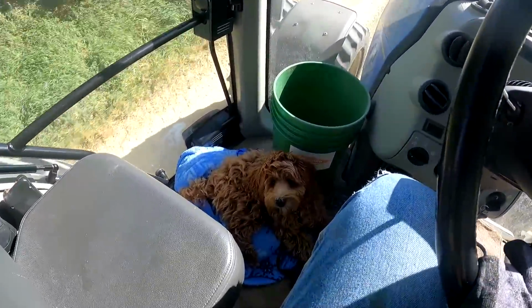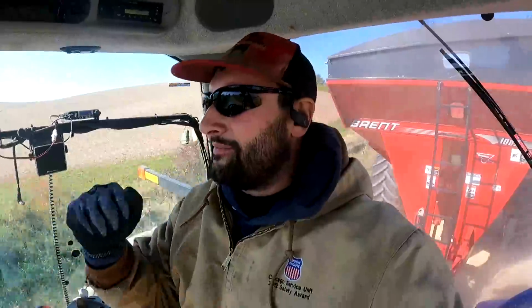Such a good dog. Alright, we need a nickname for Daisy. So, drop in the comments down below, what do you think we should name her? Especially now that she's a farm dog, we gotta christen her somehow. Now, for context, this won't be a name that we'll say around the wife. It could be something like Diesel, something ag based, I don't know.